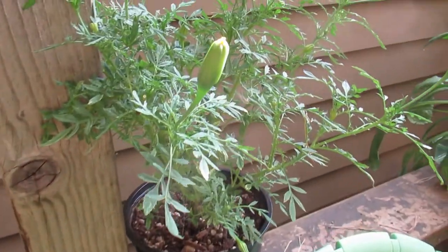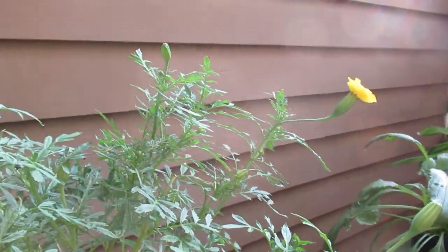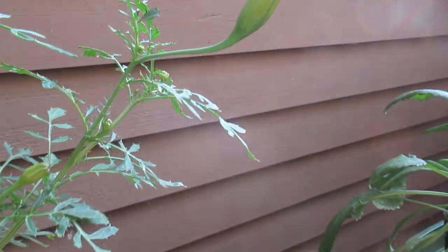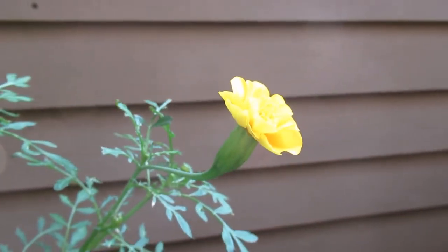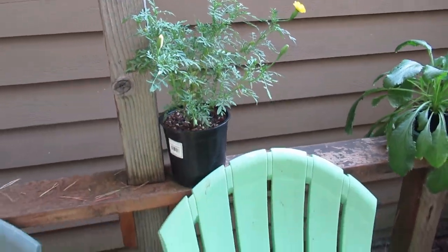you can see some of these buds are really big on this other marigold, so although they're deceptive, they look big, and then the flowers look like that, which aren't as big as the initial flowers, but that's okay. It's just great to get a second round.